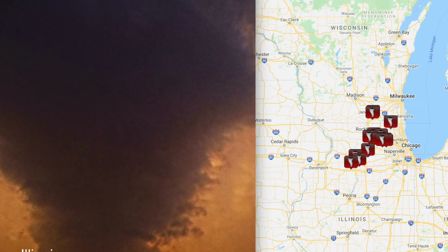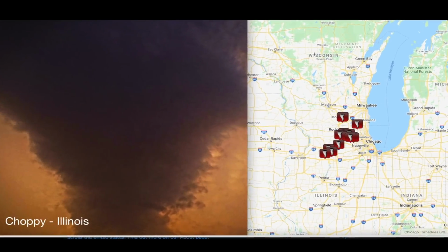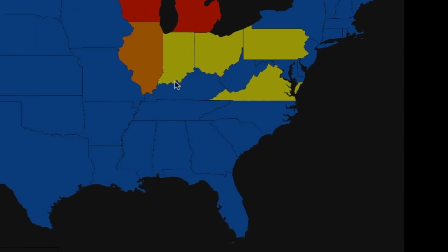This was in the sky in the direction of all that severe weather that has ultimately created a lot of power outages. I was looking at the map today. You can see the locations in Wisconsin and Michigan, each having over 100,000 customers without electricity right now as I do this video. Michigan at 196,000, Wisconsin at 108,000, Illinois coming in at a close third with 97,000 customers without electricity due to storms rolling through the upper Midwest in the last 48 hours.